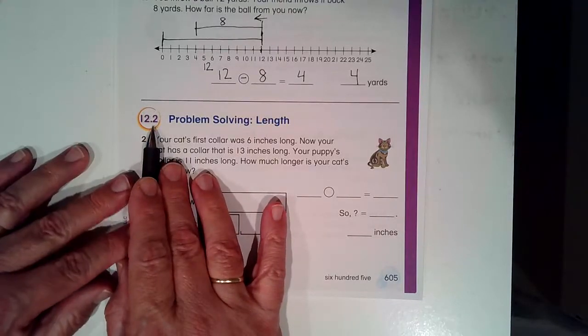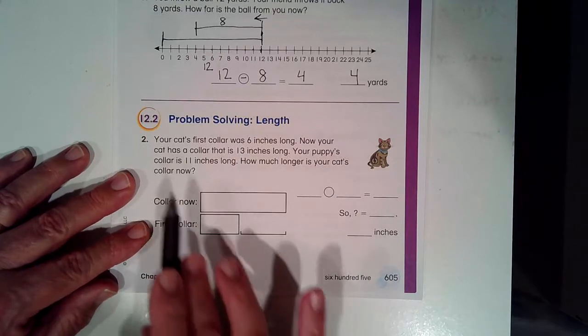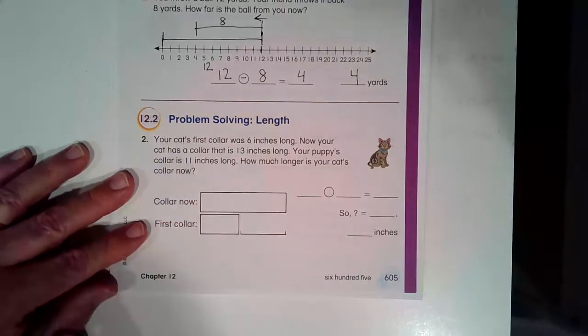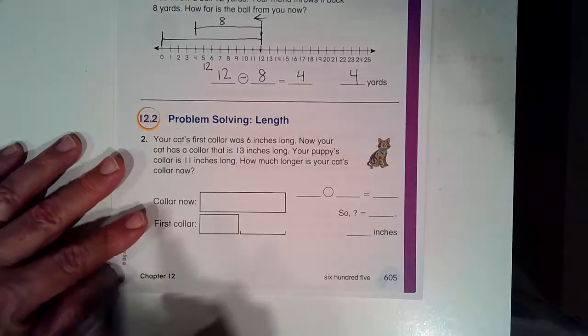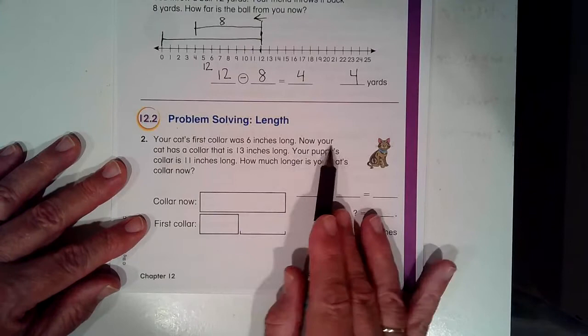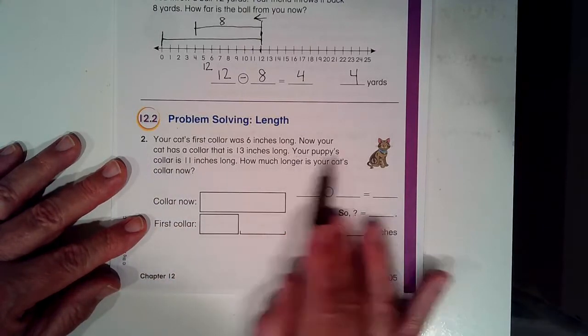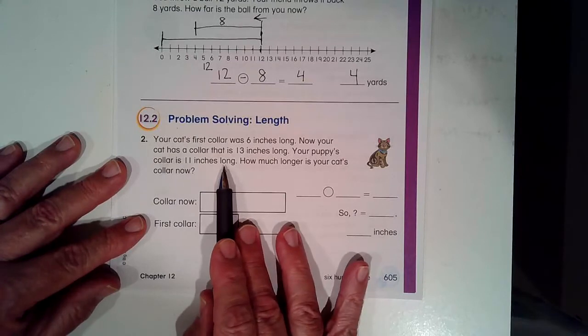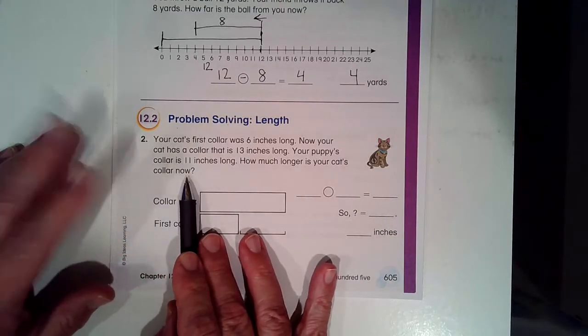Lesson number 2, and I'm sorry, we are on page 605. Lesson 2, we were solving length problems and using our problem-solving skills. Your cat's first collar was 6 inches long. Now your cat has a collar that is 13 inches long. Your puppy's collar is 11 inches long. How much longer is your cat's collar now?